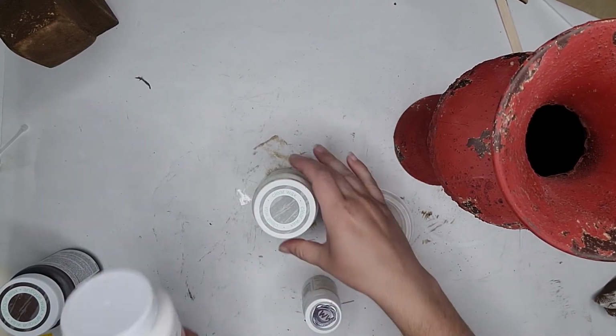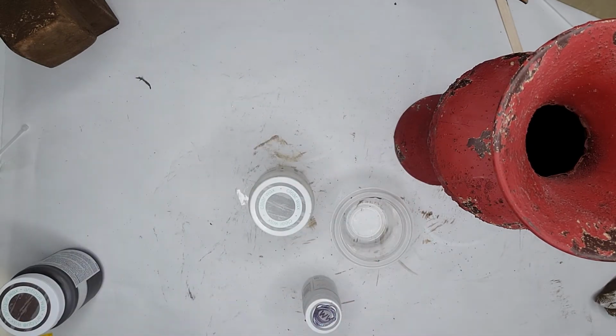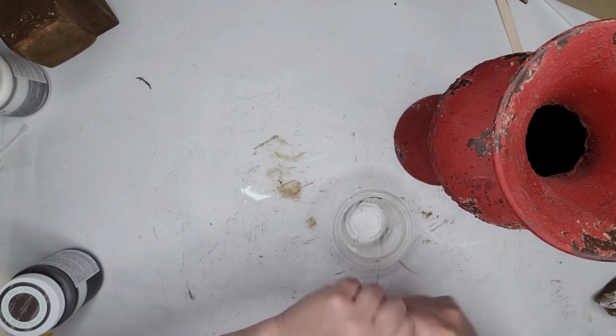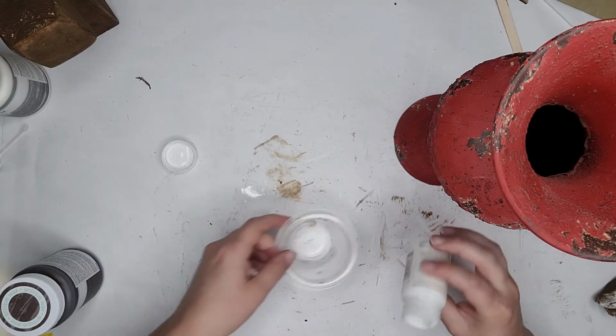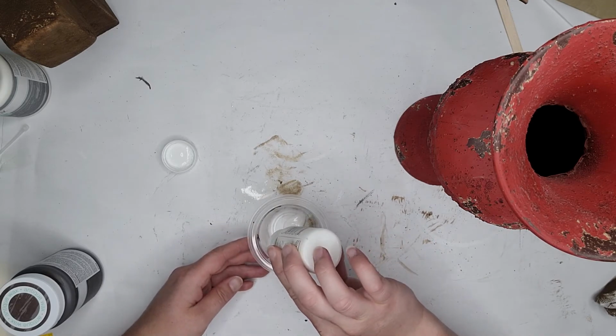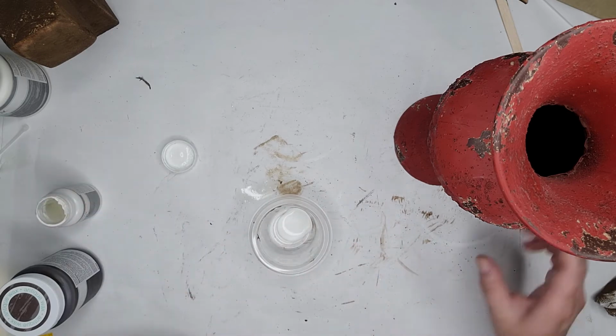Now, I made this white wax on my own. I typically use the Waverly waxes, which is what I usually have on hand. I like to have clear on hand because you can make your own tinted waxes. If you were to use the Waverly white wax, it comes out like a creamy off-white, and I did not want that color. I wanted a bright white.